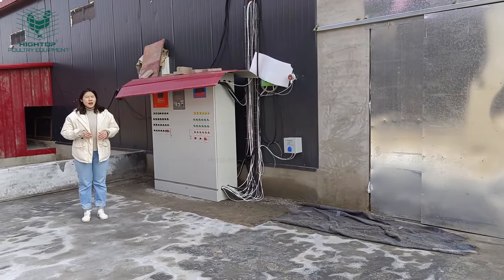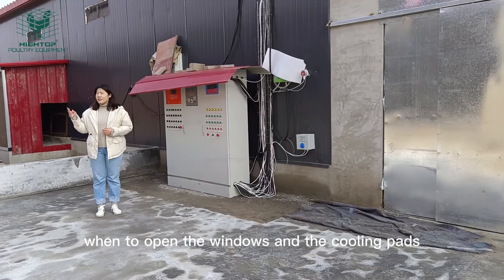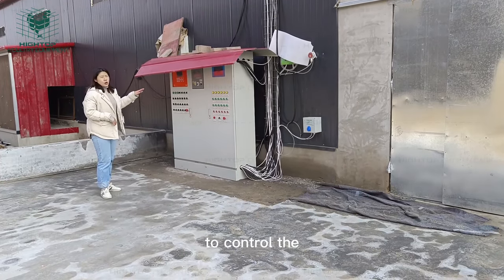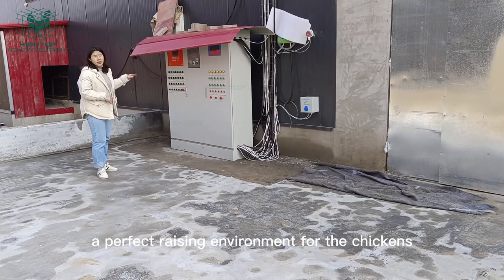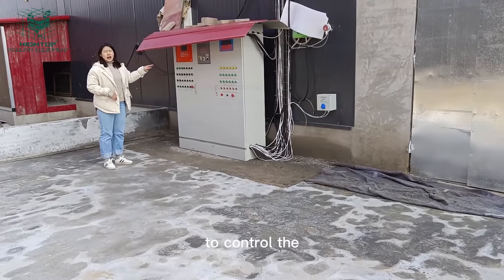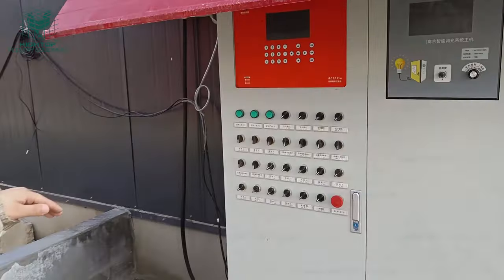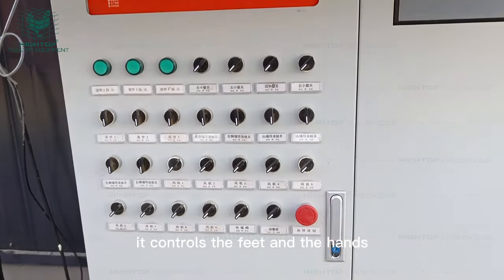Maybe you have a question. I don't know when to open the exhaust fan, when to open the windows and the cooling pad. Don't worry, there is an automatic environment control to help you control the whole device and create a perfect environment for the chickens. And this controller controls the exhaust fan, inlet window, deflector, and the air light. The controller is like the human's brain. It controls the face and the hands.